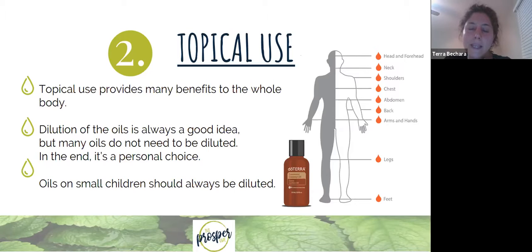Anybody with sensitive skin or even small children, on my baby and my children, I always dilute them because your skin might be sensitive to some of the oils. So some of the key areas on your body you'll see on that screen, there's maybe the back of your neck, the temples, your chest, your tummy area, your lower back, your legs, your bottom of your feet as well.